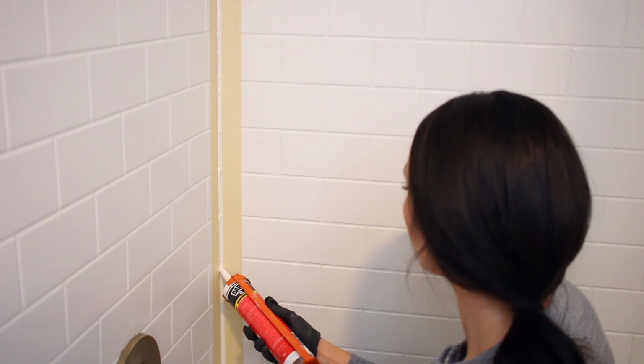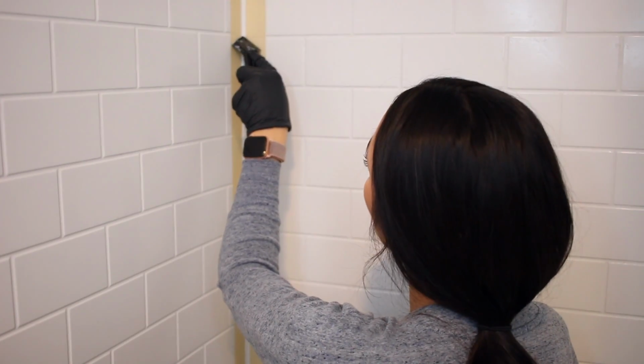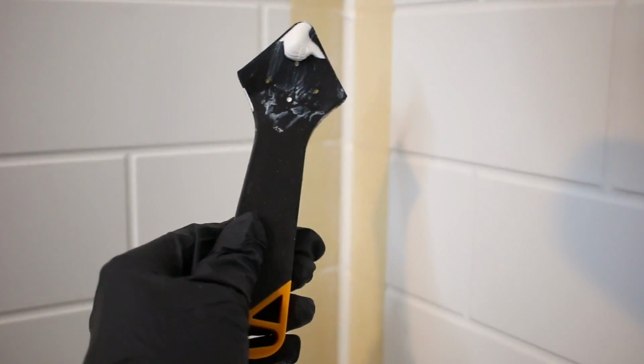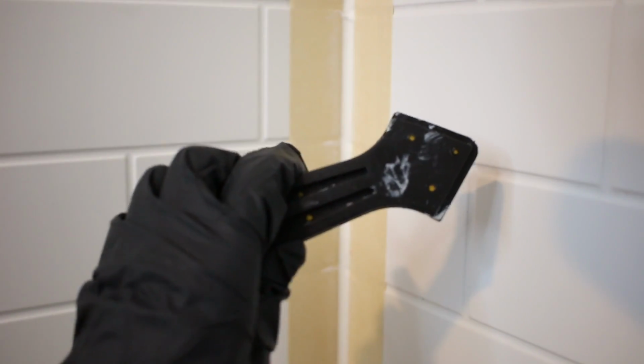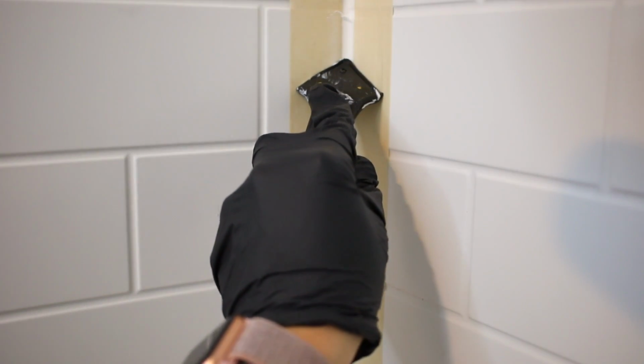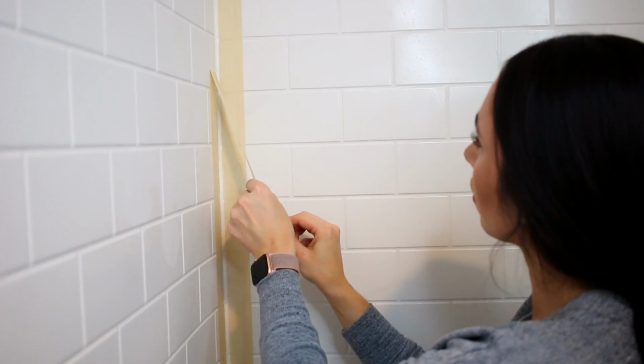So we just taped the edges and then I caulked on all the seams and I ran a smoothing tool over the caulk. Do not be intimidated by caulking if you are an amateur like I am, because that tool is going to smooth everything away and make everything even. If you have parts that are thicker and thinner than others, it just gets rid of all of that. So yeah, don't be intimidated because I was, but after I ran the tool over it, it looked great.